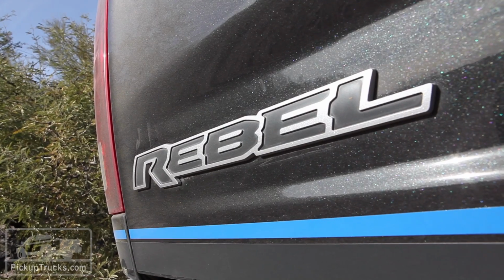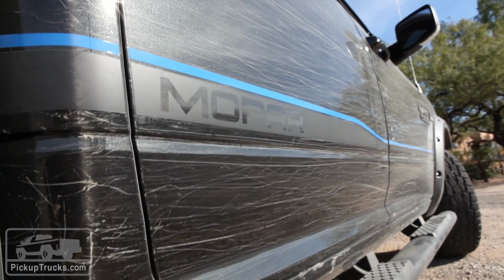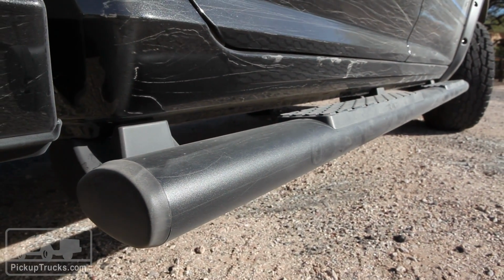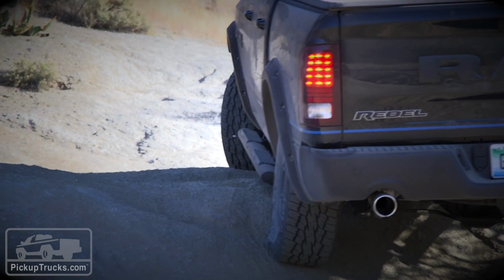Now for the Rebel. Here's what we thought. The only thing I don't really like about the Rebel is that it came with side steps, which seems counterintuitive here because you're lowering a truck that you've just gone to all this trouble to lift.